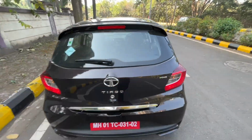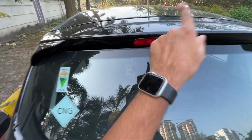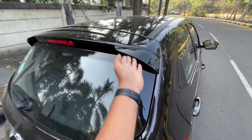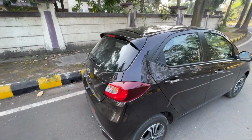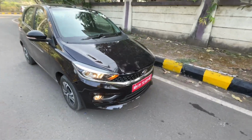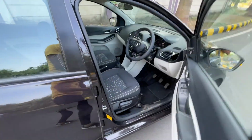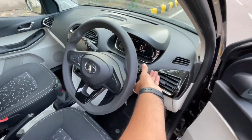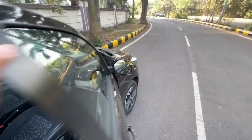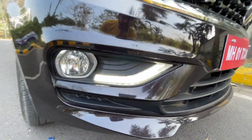Let's just shut this. You get a rear wiper washer, says CNG, and vocal for local. High mounted stop lamp, sort of a, I don't know, spoiler treatment, whatever. Now hopefully the DRL would be functional at the front. No, the lights are on at the moment. Actually the car turned off now. So I'm just going to do one thing. I am going to turn off the lights and hopefully the DRLs turn on. Yeah, there you can see the DRLs have actually turned on.